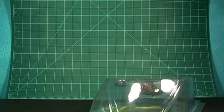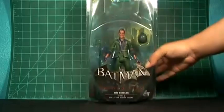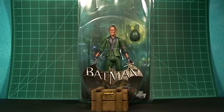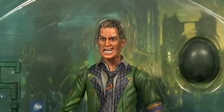Alright, here's the figure. Yeah, I don't have this one. The back smells like London too. Whoa, that guy's creepy looking. So here we have DC Collectibles now, or DC Direct, what it used to be. Riddler. Nice zoom in of him. Man, that guy's creepy looking. But that's the way I picture the Riddler looking like. This is from the Batman Arkham City line.